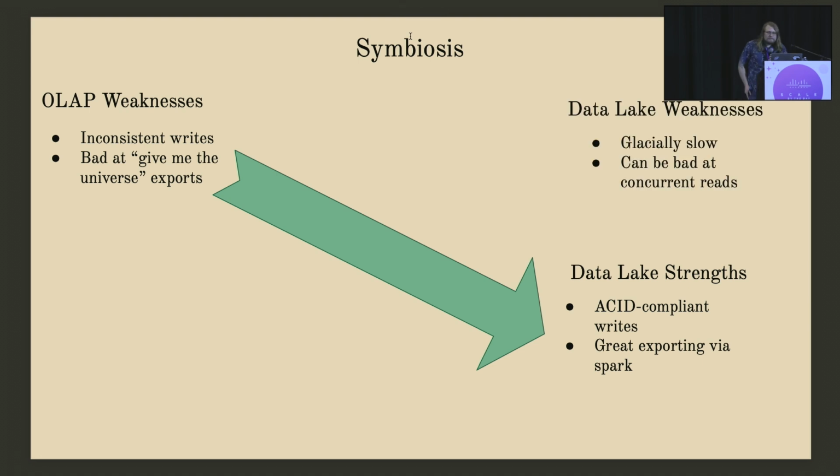Data lake weaknesses are that it's just slow and it can be bad at concurrent reads. It depends. If you're well partitioned, your S3 keys won't get too hot, but if you try to actually use S3 as a backing for a lot of concurrent reads and you don't cache well, you will hit rate limits. They'll slow you down on that.